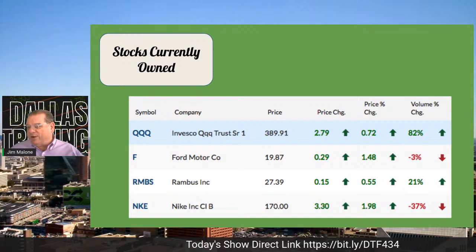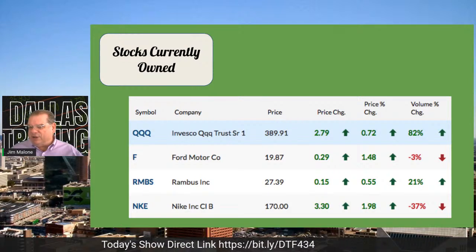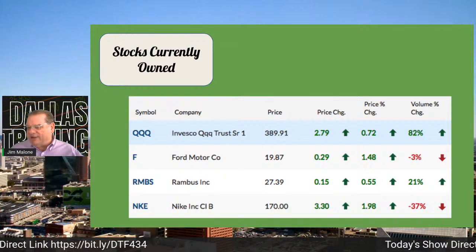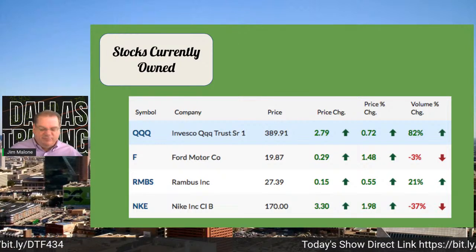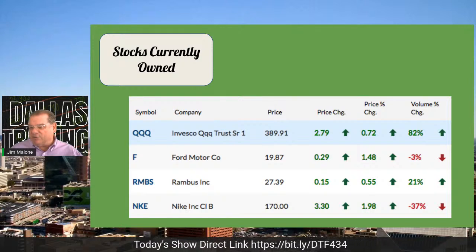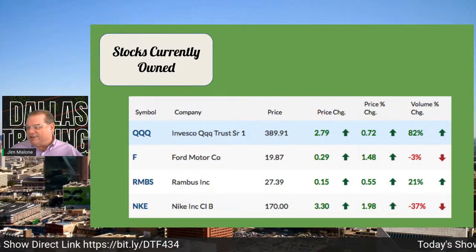Of course, I'm in Ford, as everybody knows, and that one has been doing okay. Rambus, this is also in the small portfolio. And then I do have 100 shares of Nike. I sold a covered call in my margin account on this one, and that's doing fairly well. It's up today, fortunately. So that seems to be hanging in there.